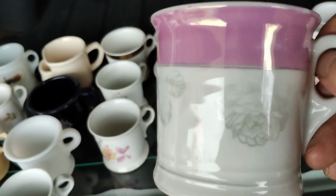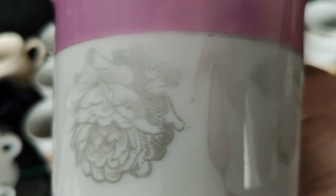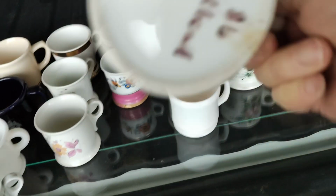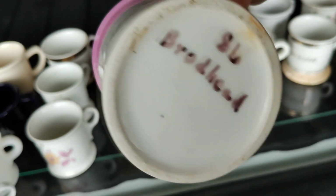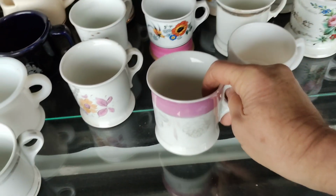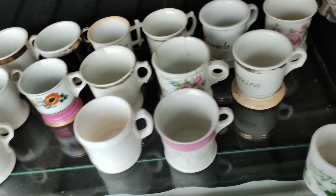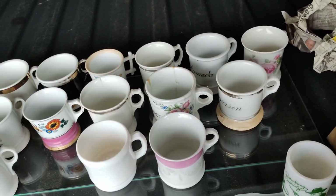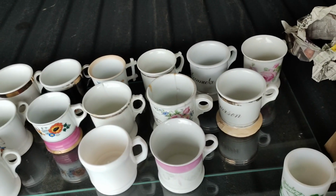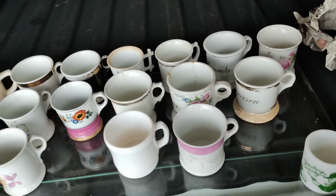Another one where the graphics are worn off, but again, still collectible. It's so cool that they have names of people and numbers on them. I know it was common for barbershops to have wooden racks that they would keep these on.